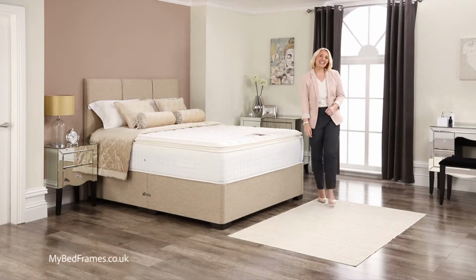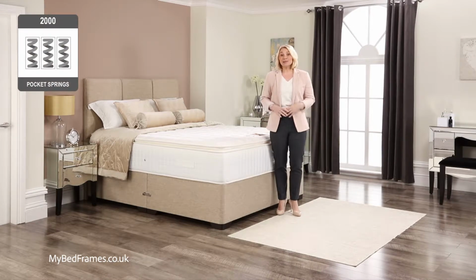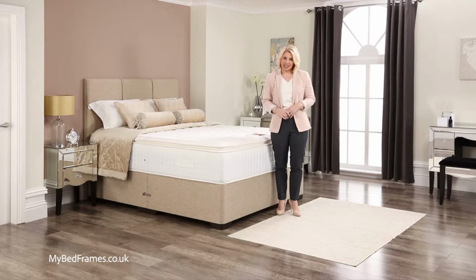Hello, today I'd like to show you our Shannon 2000 model. This bed is part of our pocket spring encapsulated range, made in our own workshops by craftsmen with years of experience and sold directly to the public. With this formula, we know that the price is up to 60% less than other comparable beds available.